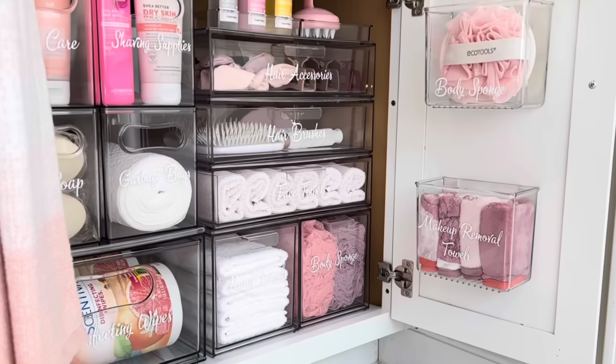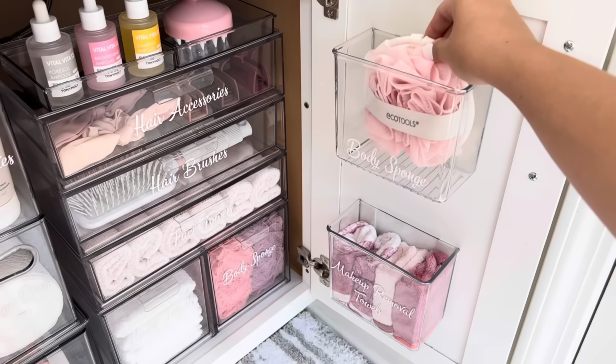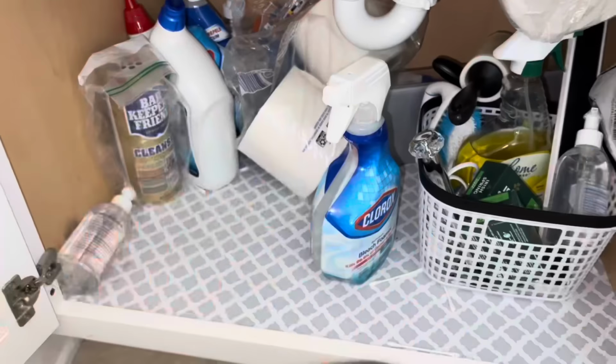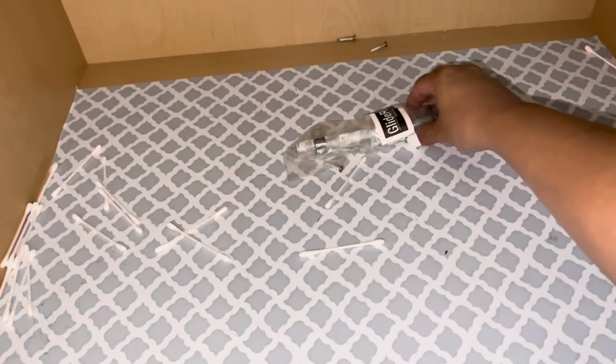Let me know in the comments how you think this space turned out and what color scheme you would go with in your cabinets. My girl's bedroom makeover in my recent video inspired me to add blush color details in my cabinet.